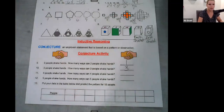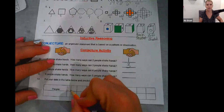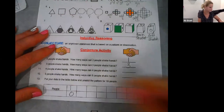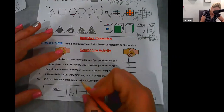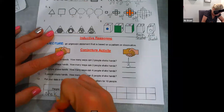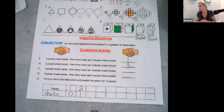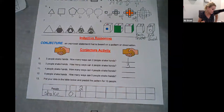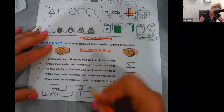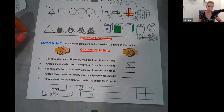So I'm gonna start making my little chart. 1 person can shake another person's hand no ways. So there's that. 2 people can shake hands in 1 way. If 3 people shake hands, they can shake hands in 3 ways. If 4 people shake hands.